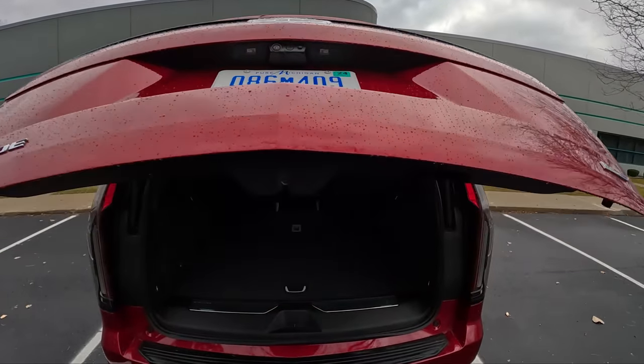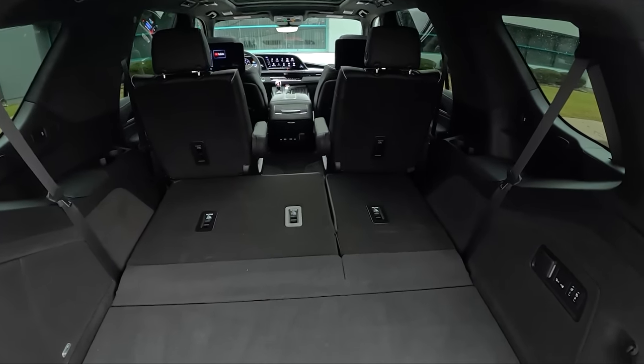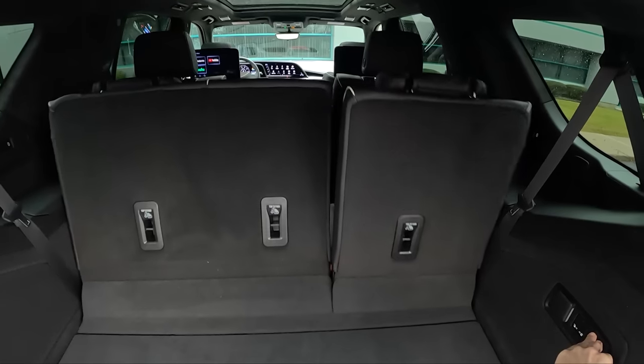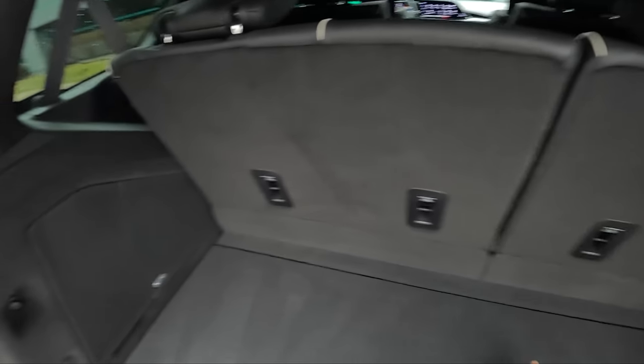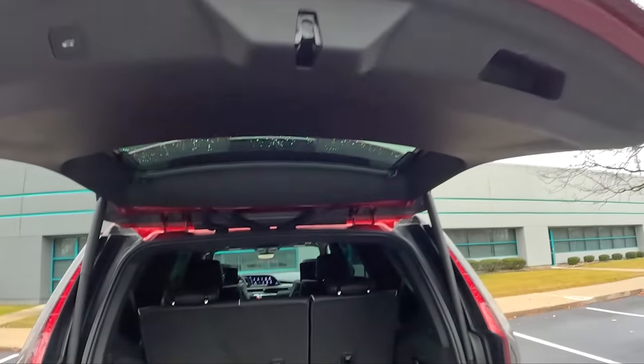Neat little trick to pop the tailgate there. Just press the Cadillac logo. Plenty of storage behind the second row in this Escalade V. This has the captain's chairs. Pop up the third row. And you've still got enough room. AKG sound system.